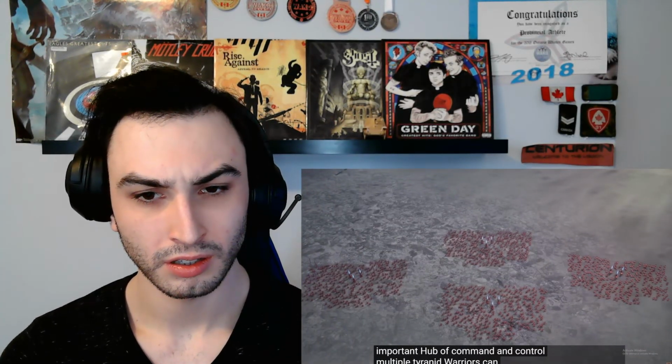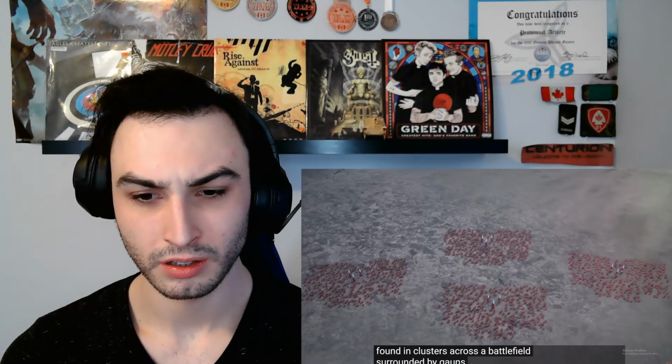To preserve this all-important hub of command and control, multiple Tyranid warriors can often be found in clusters across a battlefield, surrounded by gaunts with an instinctive drive to defend them at all costs. For additional redundancy, other bioforms are also capable of stepping in as synaptic amplifiers.